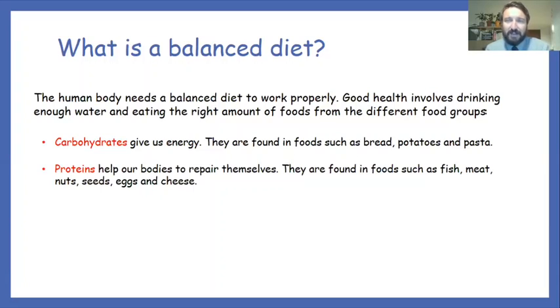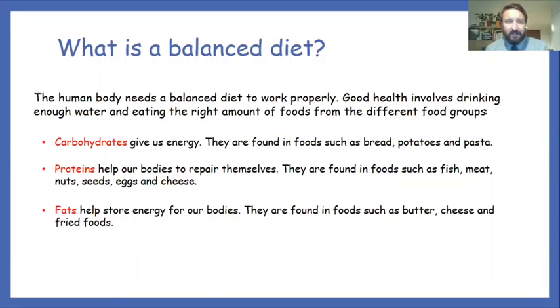Proteins. Well, proteins is a word that we had in our keywords. They help our bodies to repair themselves. They are found in foods such as fish, meat, nuts, seeds, eggs, and cheese. So proteins help our bodies to repair themselves. Okay, one of our key words there, you can see it's in red. Fats. Okay, so fats help store energy for our bodies. They are found in foods such as butter, cheese, and fried food.